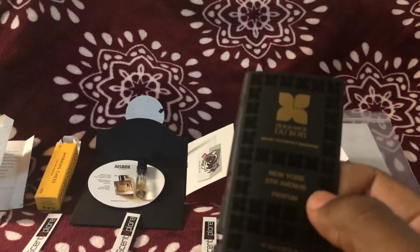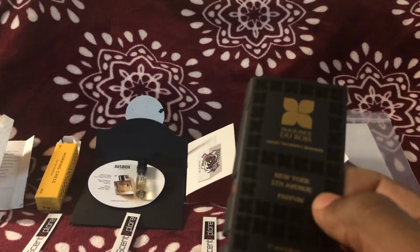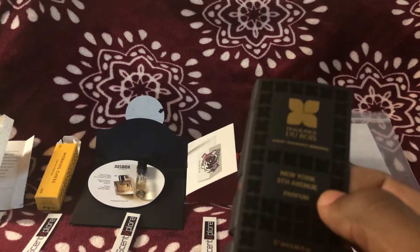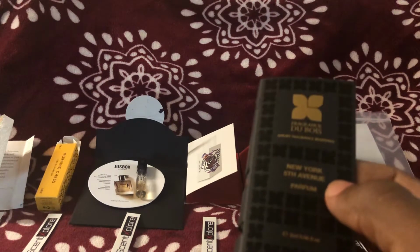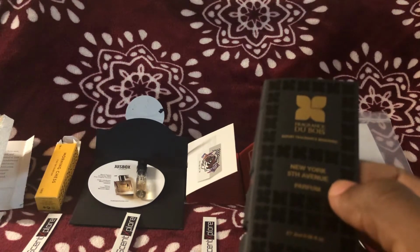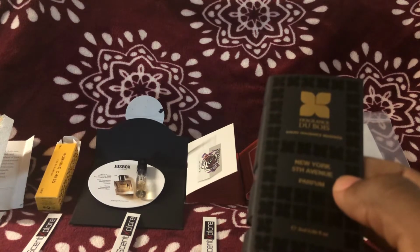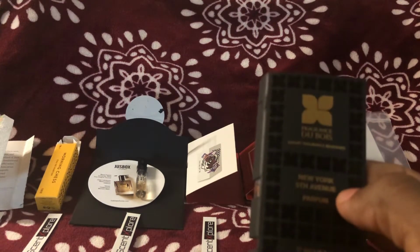From what I can gather, this one is the first one I can definitely say is a feminine fragrance, leaning feminine. Not to say that a guy couldn't pull it off, depending on their skin chemistry. But this is the first one that to me is leaning overly feminine. Pick up lavender. I think that's jasmine. Floral. Definitely very floral. Floral feminine. Yeah, this is the first one that leans very feminine. But like I said, depending on your skin chemistry, a guy or girl could probably pull this off. But that is Fragrance du Bois, New York 5th Avenue.